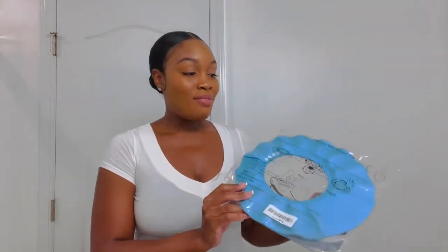Now moving on to Amazon, I have this, it's kind of like a shower hat. It shields children's eyes from getting any shampoo or conditioner in their face when you're washing their hair. So I use this on DJ's hair wash days, and it works so good because he never gets any water or any shampoo in his eyes. So that's a must for when I wash his hair.